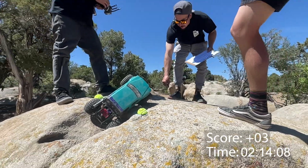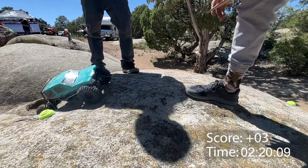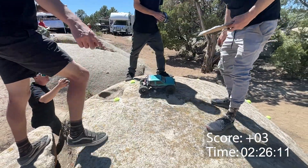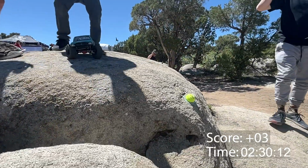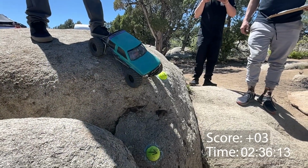Unfortunately, that hole on the passenger side there is causing him some troubles, obviously sucking in his rear passenger tire and not allowing him to get up and over that without the possibility of his entire truck rolling up and over onto that right-hand side cone. Pulls a winch out. I think that was a good call. Definitely better to have 3 points than 10, and now we're headed into gate number 6.